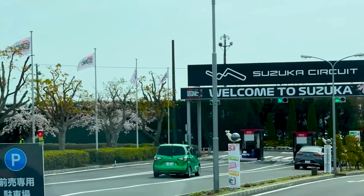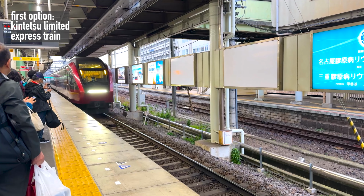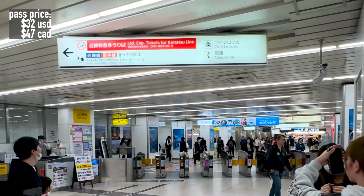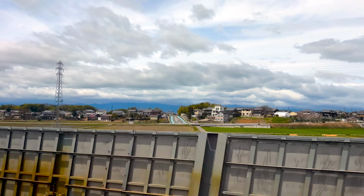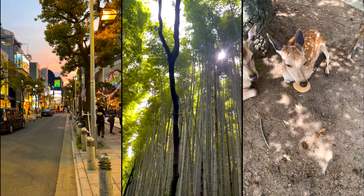There are two main ways to get to Suzuka, regardless of where you're staying in Nagoya or Osaka. One would be taking the Kintetsu Limited Express train. They offer a 5-day rail pass for 4,900 yen, which includes unlimited rides, so you can still use it after the weekend if you plan on visiting surrounding areas like Osaka, Nagoya, Kyoto, or Nara.